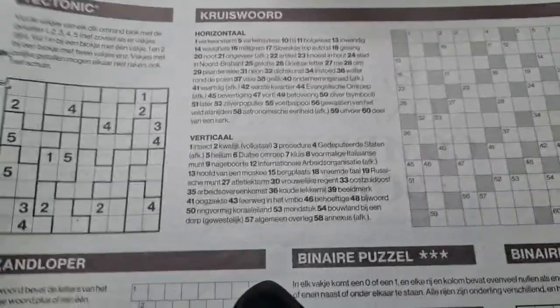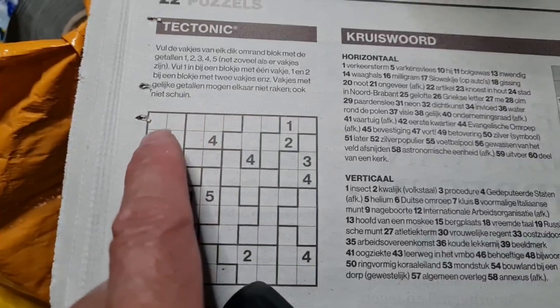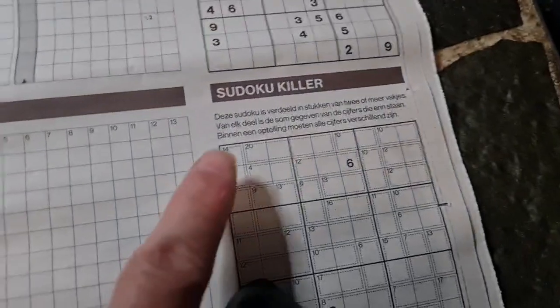We have in this daily newspaper a puzzle page with six extra puzzles. Tectonic, two binaries, 10x10, Sudoku with three stars, here also three stars, and a killer Sudoku.